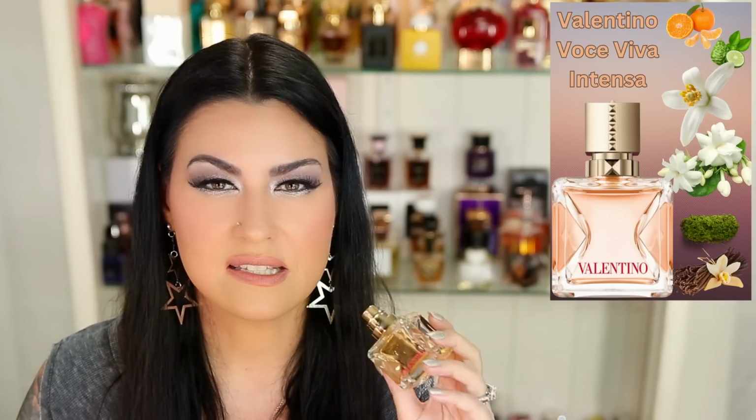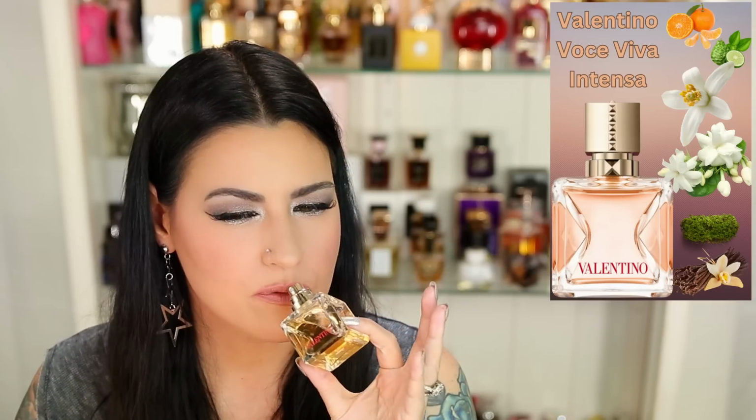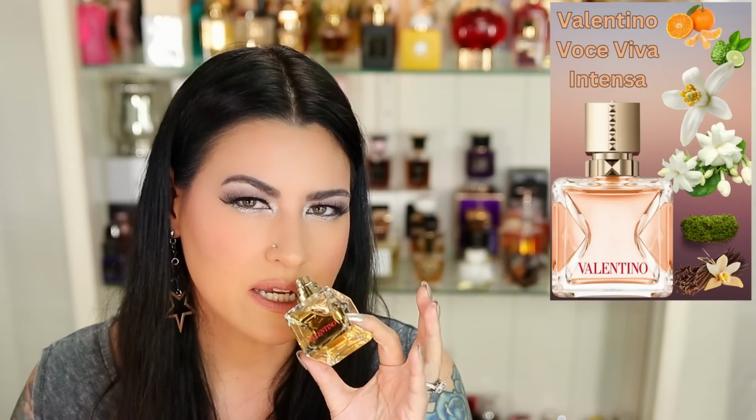So this is a citrusy, white floral vanilla scent. There's bourbon vanilla in here, and then there's some moss in the base, which I don't think is going to be for everyone. And usually I don't like moss in my fragrances, but in here it works for me. It's not over the top for me. I do pick it up, but I don't pick it up a lot. Definitely some white florals, beautiful fragrance. I get decent performance out of it, and there's just something to it that smells very pretty girl, easy to wear. This is office appropriate. You're not going to offend anyone. You could wear this to church.